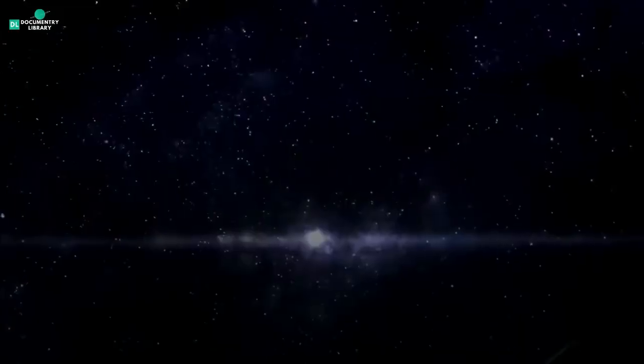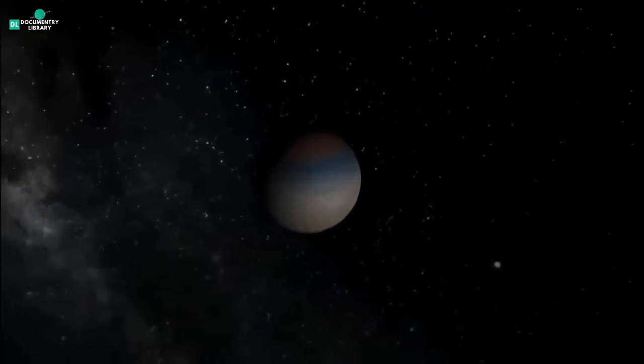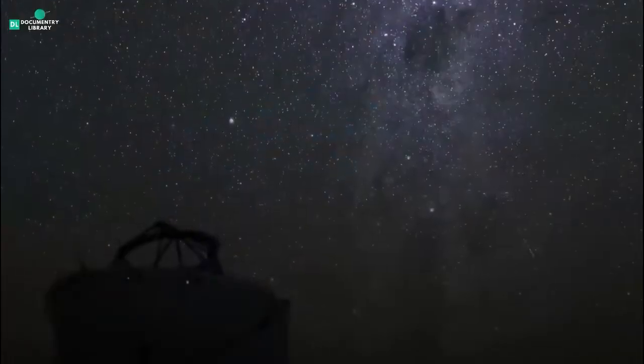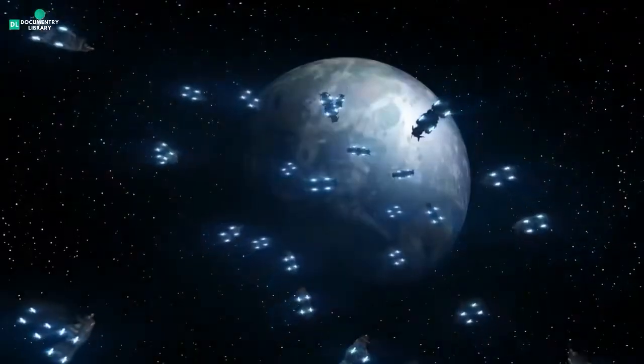We are amazed once again when we imagine a mysterious planet that exists even farther than Neptune. A large and gigantic planet filled with darkness, playing hide and seek with us in this vast space. It's possible that we might hear some new information about this planet from the James Webb as well.